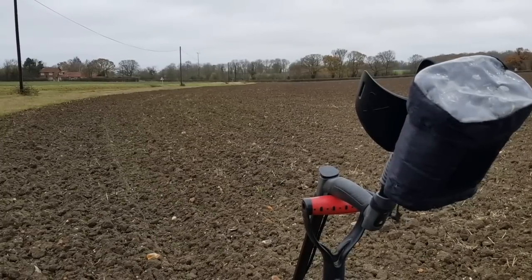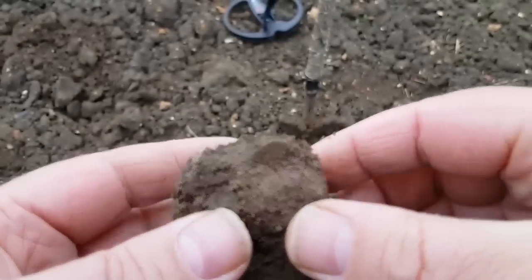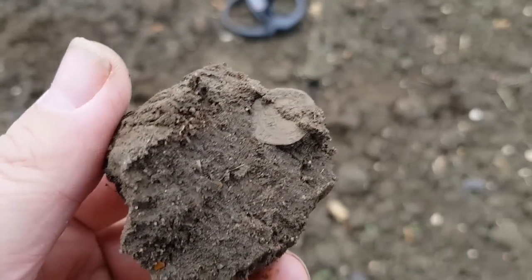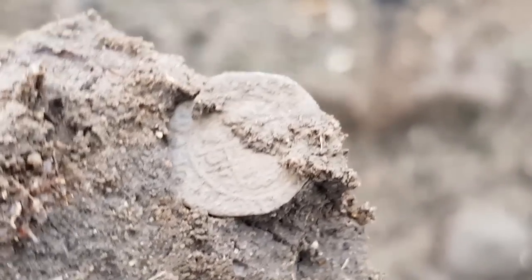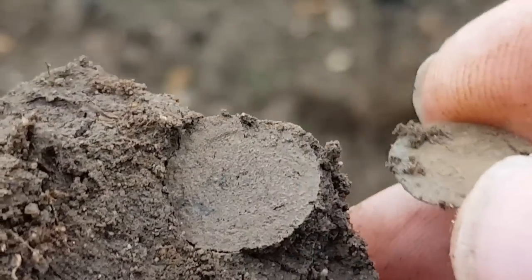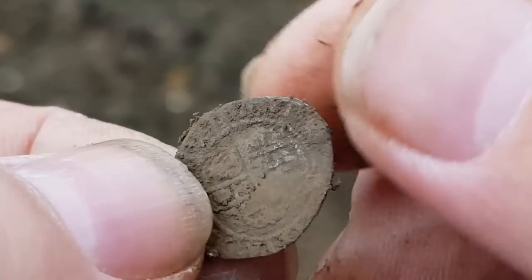Here we go, folks. We've got ourselves another find here, and as you can see, it looks quite interesting. It looks like a very thin coin in a clod of mud. So let's break this open. Yes, it looks like a hammered coin. But what sort is it? It's interesting. There's an imprint in the dirt, look. Oh, that is interesting.